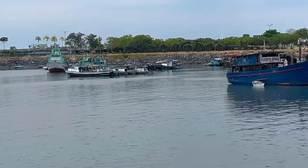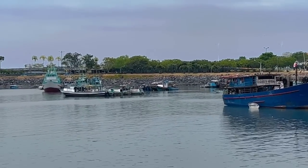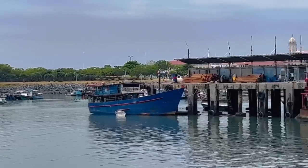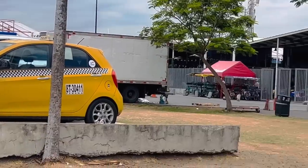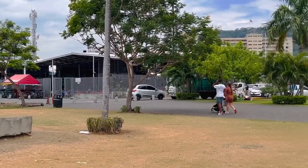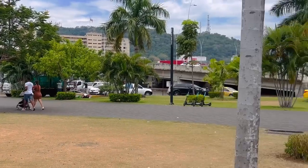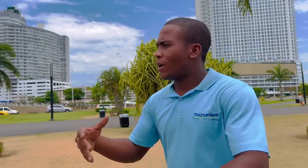And what's even more amazing is that the fishermen are right here. They bring in the fish here when they catch them out at sea. And we're going now to a restaurant where we're going to see how they prepare it fresh. And 15 restaurants next to each other.